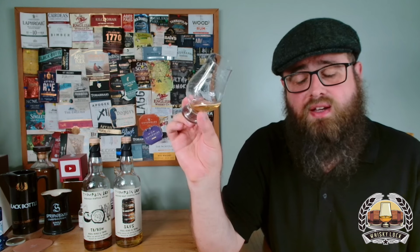It quite reminds me of Orchard House, that blended malt from Compass Box that I believe is still around. They're probably on several batches later since I reviewed it, because it's probably quite a while ago that I reviewed that now, but reminds me a little bit of that because it's got that juiciness and fruitiness.